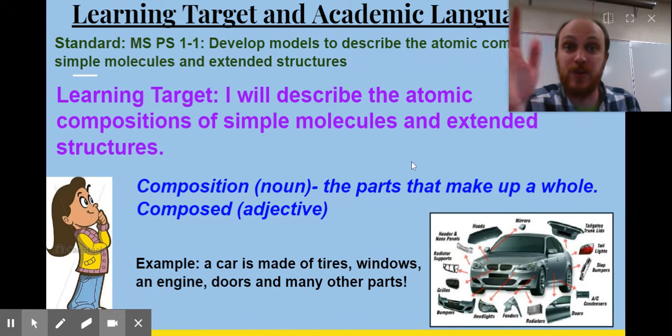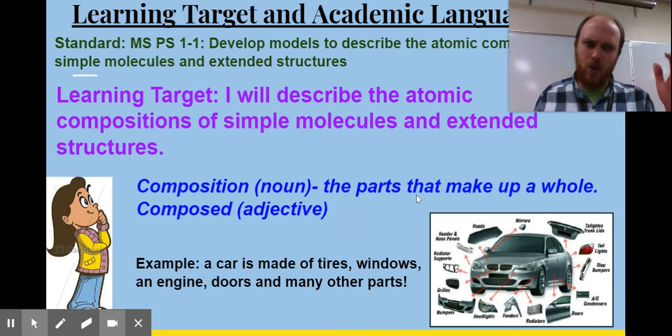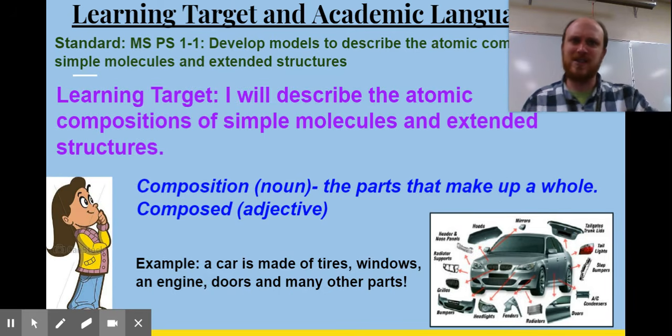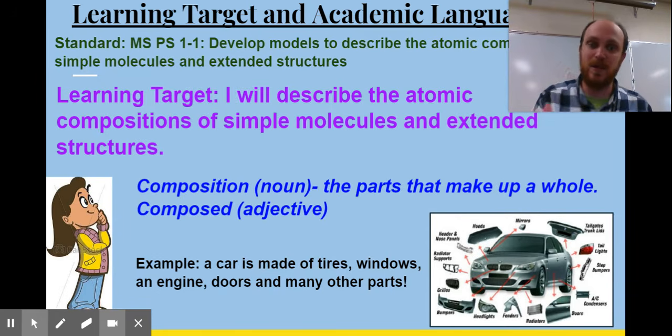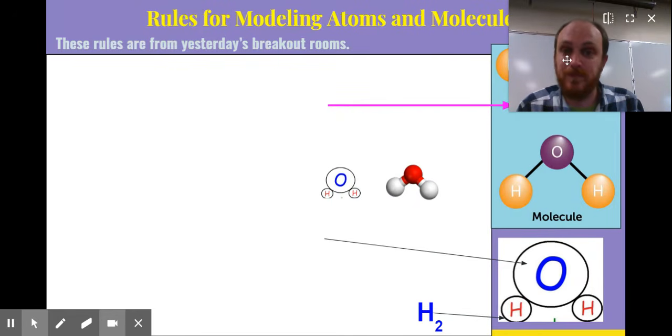And another example, yesterday we talked about lunches. Today, the example is a car. A car is made of tires. It's made of windshields and lights and engines, and there are different parts of the engines, and there's a bunch of different systems in a car, just like there are different systems in a person. It's composed of a lot of different things. Today we're talking about simple molecules and extended structures that won't be composed of nearly as many things.